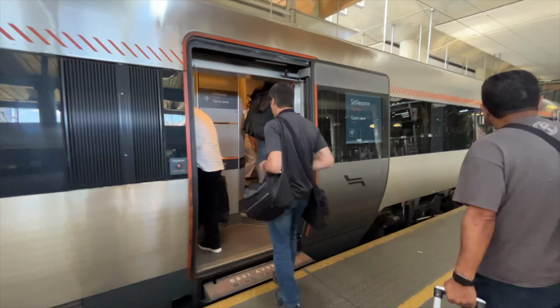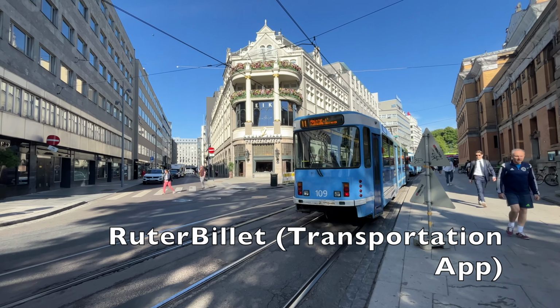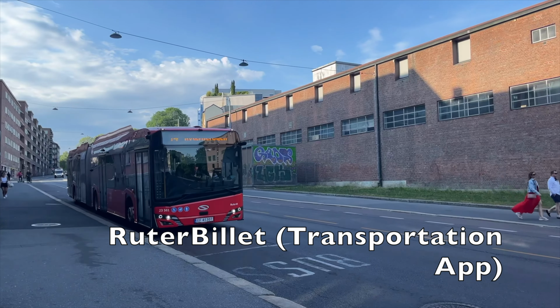The public transportation too is spot on. There's an app that you can get that'll take you pretty much anywhere. It'll show you where to get on either a bus or a train, how long it's going to take, and when it's on. So easy getting around this town.